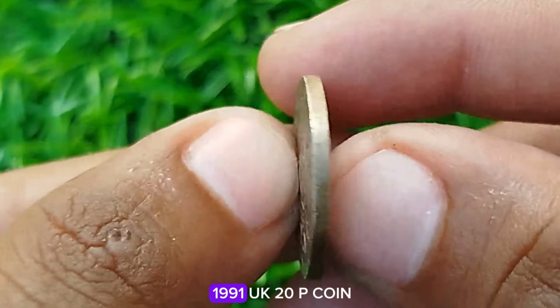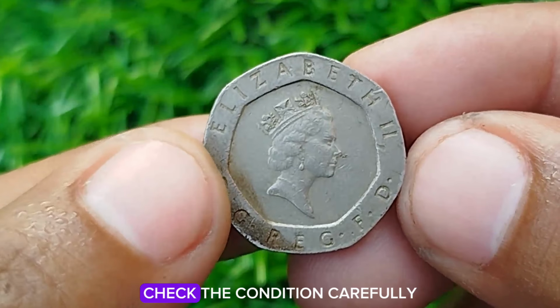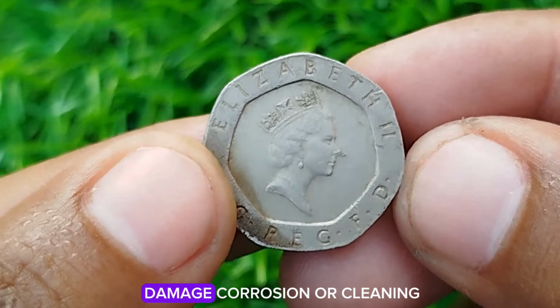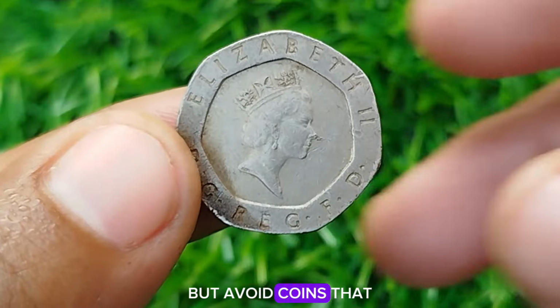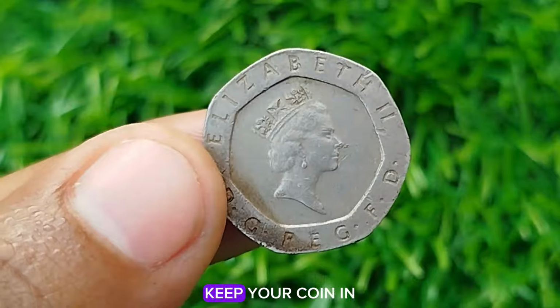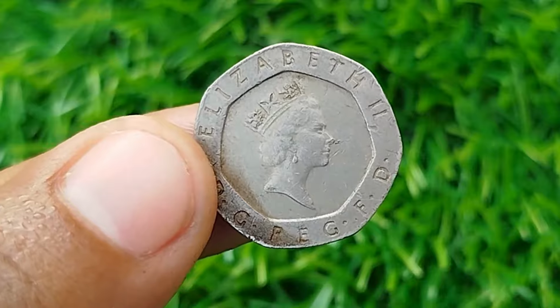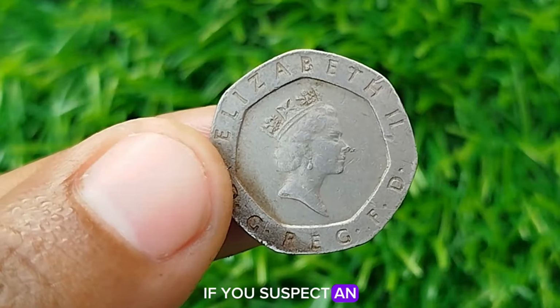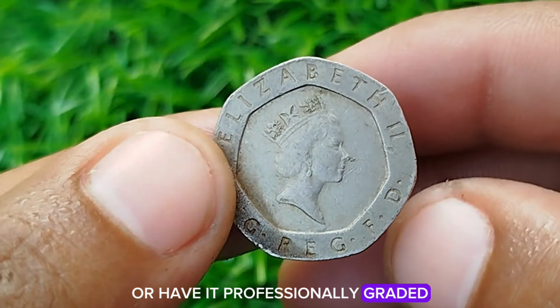If you have a 1991 UK 20p coin, here are some expert tips to help you get the best value. Check the condition. Carefully look for signs of damage, corrosion, or cleaning. Natural toning is fine, but avoid coins that have been polished, as that lowers their collector value. Use proper storage. Keep your coin in a protective sleeve or holder to prevent oxidation and scratches. Verify authenticity. If you suspect an error or unusual strike, consult a reputable coin dealer or have it professionally graded.